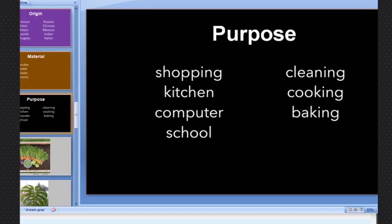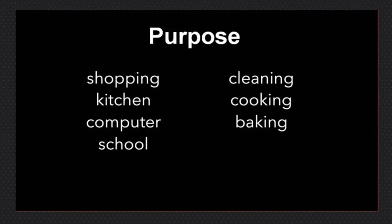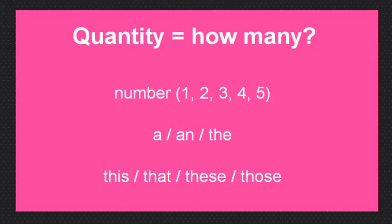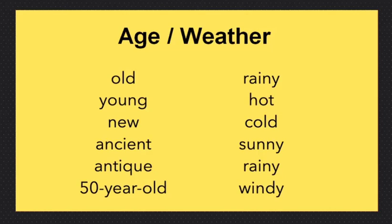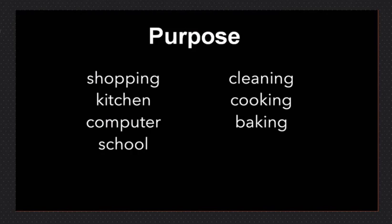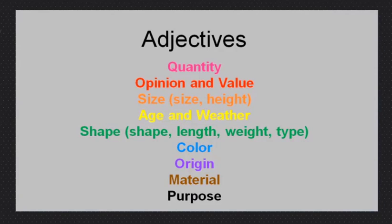Awesome. Cool. Well, guys, I think that's gonna be it for today. I have some other stuff to do today. But thank you. Just a little refresh. We learned about adjectives. There are many kinds of adjectives. We talked about quantity, opinion, size, age, weather, shape, color, origin, material, and purpose. And you all had some excellent ideas of adjectives. Thank you. And some people wanted to learn about countable and uncountable nouns. We can talk about that some more. And if you have something you want to learn, just let me know. You can write a suggestion in the box.